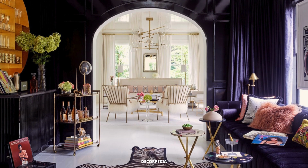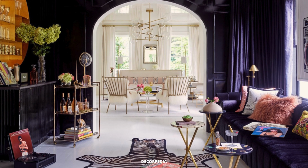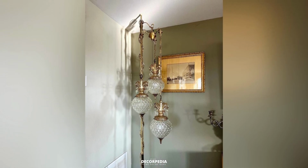How can I refresh Hollywood Regency interiors over time? Update accessories or switch out textiles with trendier patterns and colors. Swapping light fixtures or adding a new piece of artwork can also keep the look current.